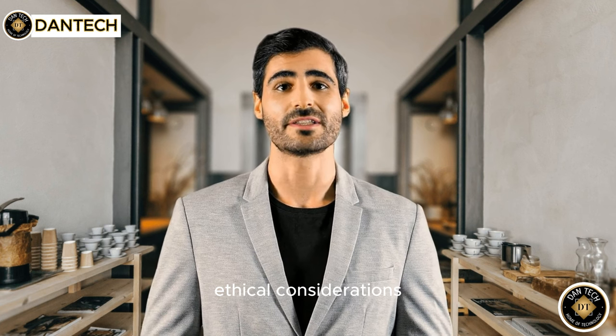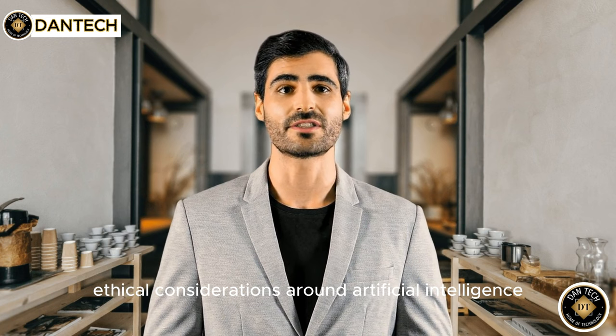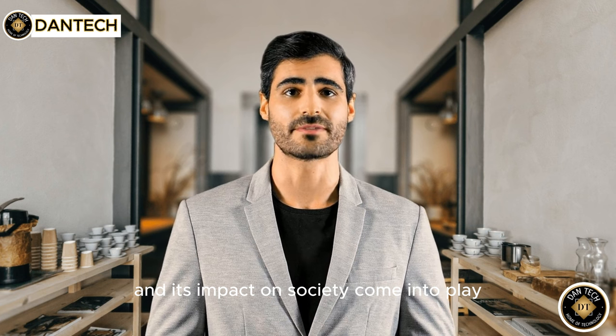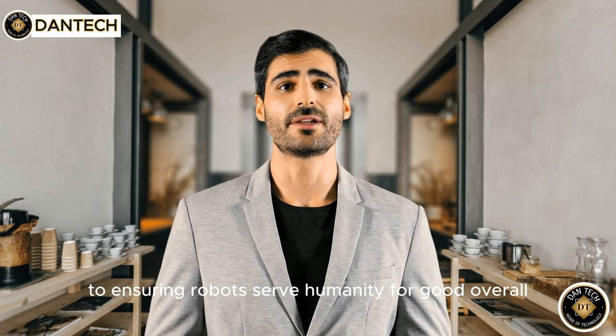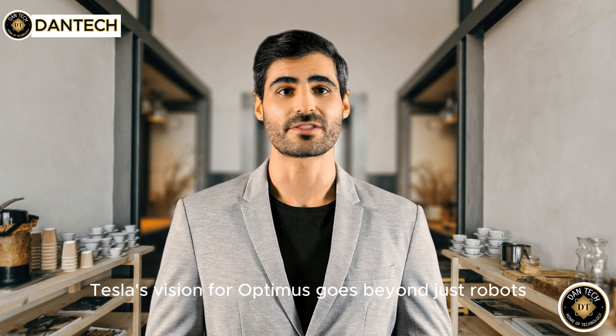Ethical considerations. As robots become more sophisticated, ethical considerations around artificial intelligence and its impact on society come into play. Transparency, responsible development, and open dialogue are key to ensuring robots serve humanity for good. Overall, Tesla's vision for Optimus goes beyond just robots.